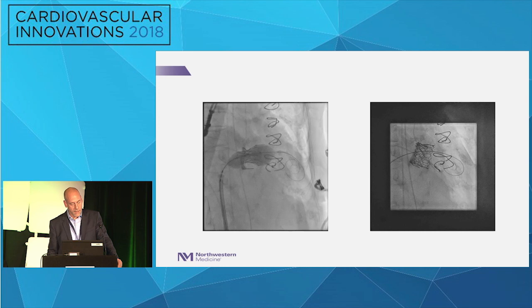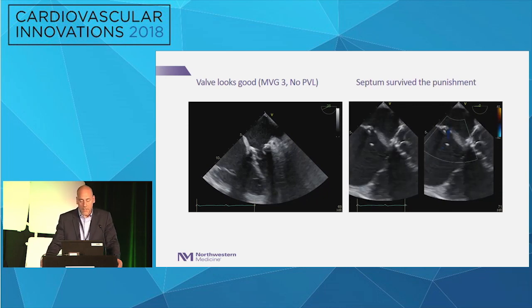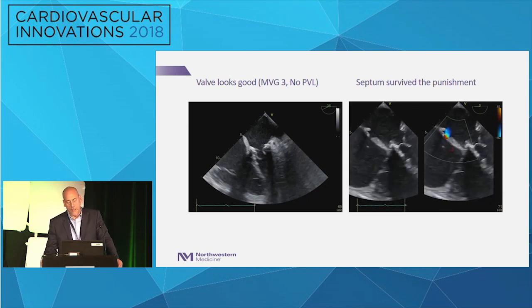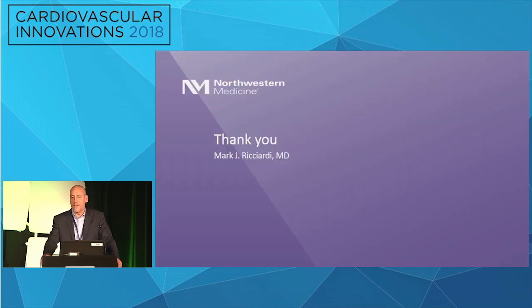We were able to expand this 29 in there quite nicely. We got a little bit of a ventricular placement of this, but it was just fine. The valve looks good. Mitral valve gradient was 3, and there was no PVL. Amazingly, the septum survived this punishment. We just had unidirectional shunting, so we didn't close this. That's our preference, to not close these things. Thanks very much.